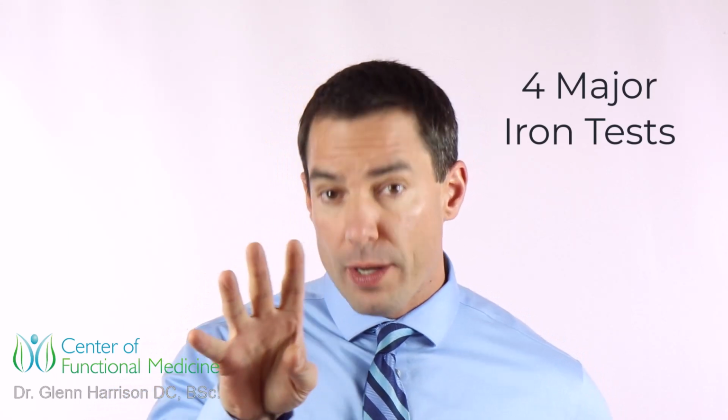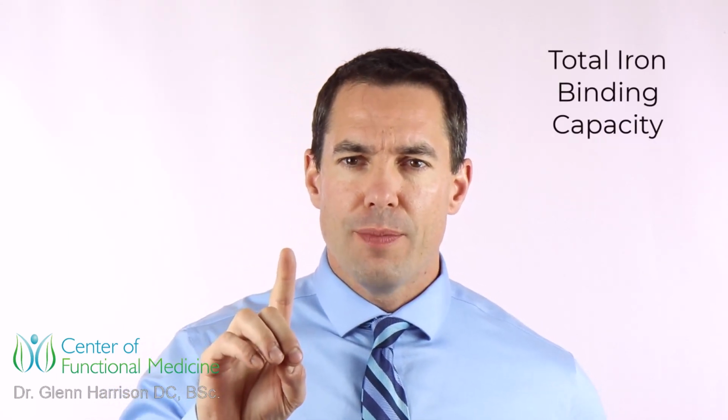But there's 4 major iron tests. There's 5, but 4 major ones that you want to get done, so get your provider to do them. Total iron binding capacity, total iron saturation, and ferritin. In my experience, ferritin is the one that gives us confidence that there's high iron. The other markers can fluctuate depending on what's going on in the body, but ferritin is the best indicator of iron in the body.